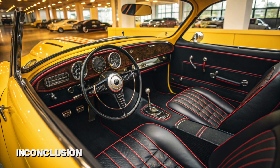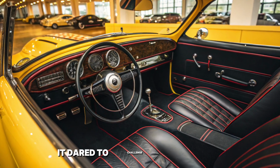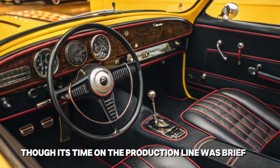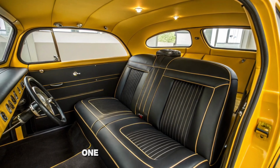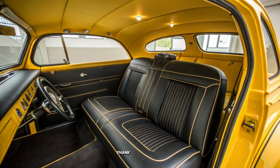In conclusion, the 1936 Cord 810 was not just a car, it was a vision of the future. It dared to challenge the norms and set new standards for design and technology. Though its time on the production line was brief, its impact was profound. The Cord 810 remains one of the most iconic and revered automobiles in history, a testament to the power of ingenuity and ambition. Thank you.